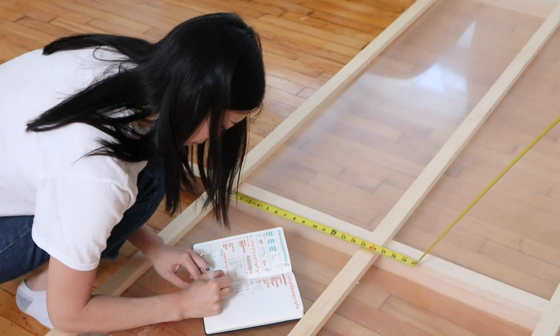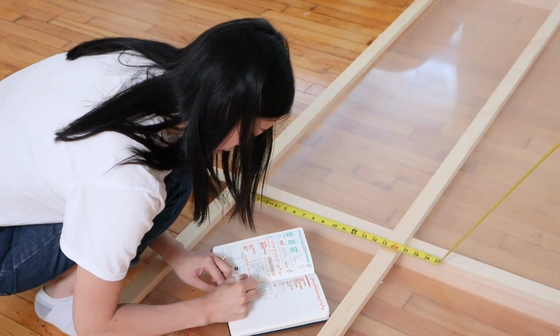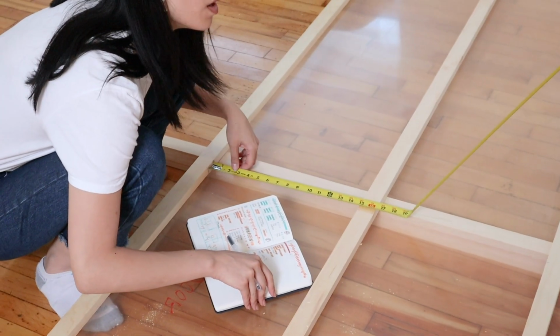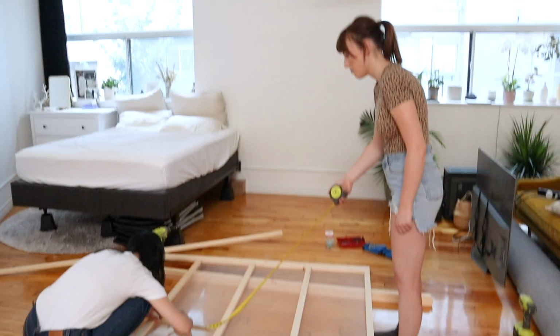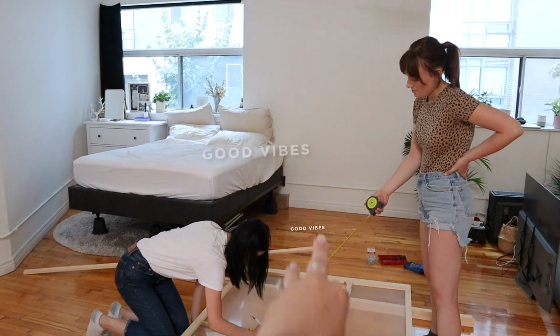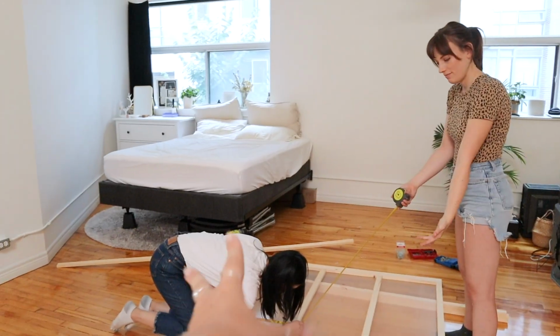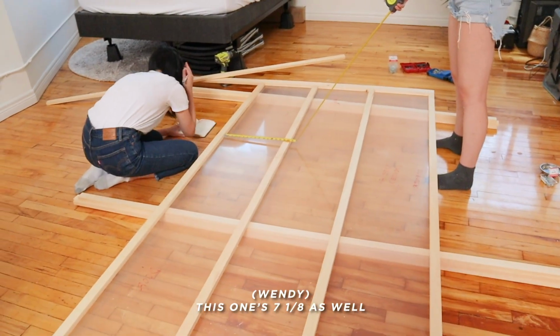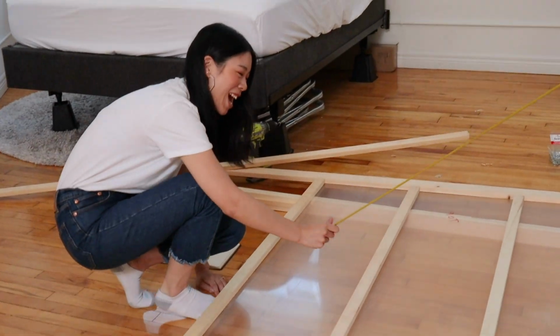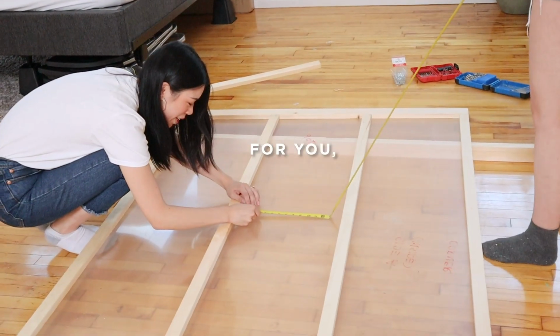Since the measurements for all of these crossbeams are ever so slightly different, we're labeling each piece on a diagram so they don't get mixed up during the painting process. Maybe they'll all be the same, and I'll just be blessed. I'm putting good vibes into the air that it's gonna work. Sending good vibes. Thank you, thank you, thank you. Receive them all. This one's the same as well. So it's the same? Yeah. Thank you, Becky. You're welcome, ladies. Anytime. It's free.